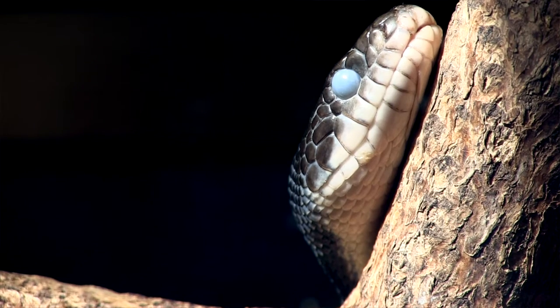And sometimes it might make the snake slightly more aggressive than it would be. So it's really important not to handle snakes when they're about to shed. That being said, it's not a great idea to handle any snakes in the wild because they're not used to being handled by people. I can handle Gordon with no problem because he's been in captivity long enough that he's used to being handled.